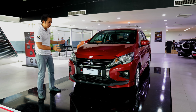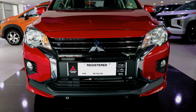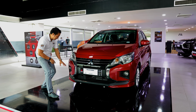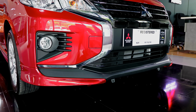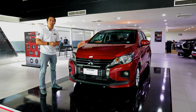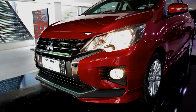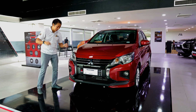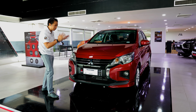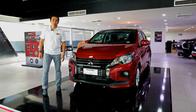The front fascia of the Mirage G4 gets the most significant change from the previous model. We have the same Dynamic Shield front fascia here that can be found in its other siblings in the Mitsubishi stable. The Mirage even gets these front skirts here plus this faux carbon fiber trim for that added sporty look. However, we don't get the LED headlights that can be found in the global model, but rather we still have to make do with halogen headlights here. But the local Mitsubishi Mirage G4 gets bold fog lights that can be found here at the sides of your front bumper. Now, overall guys, this front fascia has a more aggressive look to it, and it brings the Mirage back to its original fighting form.